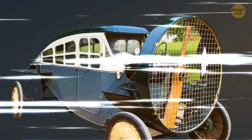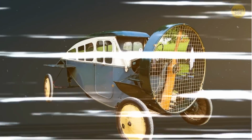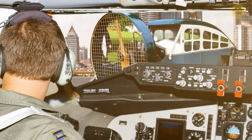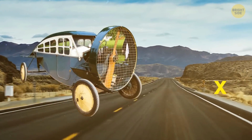That all sounds fantastic, but there was a serious downside. The car was incredibly noisy, and to protect their ears, people had to wear similar headwear as though they were in an actual plane. Not the best choice for a road trip, but surprisingly, 30 of these were sold.